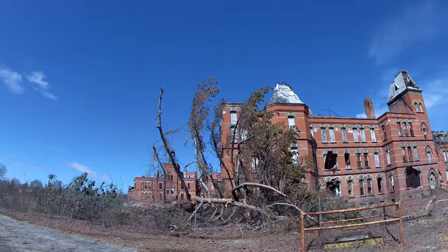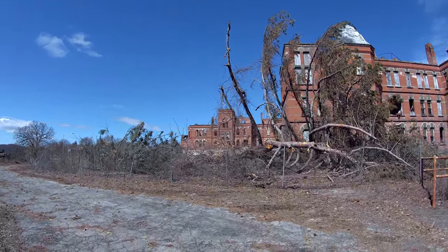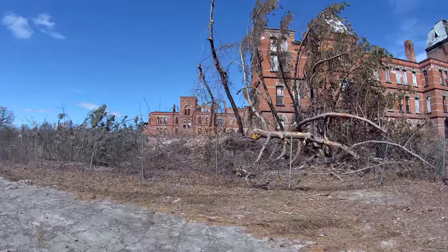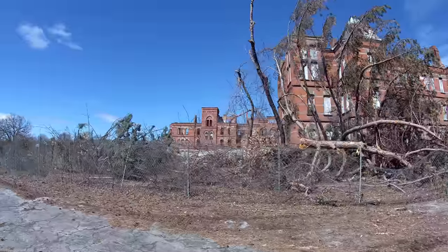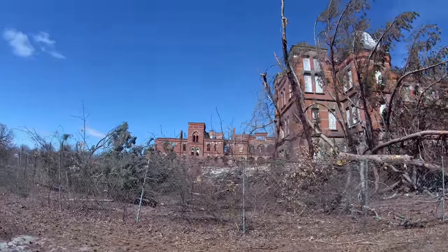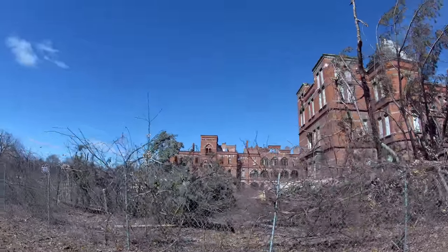A scan of the south male patient wing shows collapses, fire damage, and extreme decay. This 150-year-old building is now a blankly staring shell with ornate arches, peaked roofs, and complex brickwork. The trees in the front have been cleared for planned demolition.